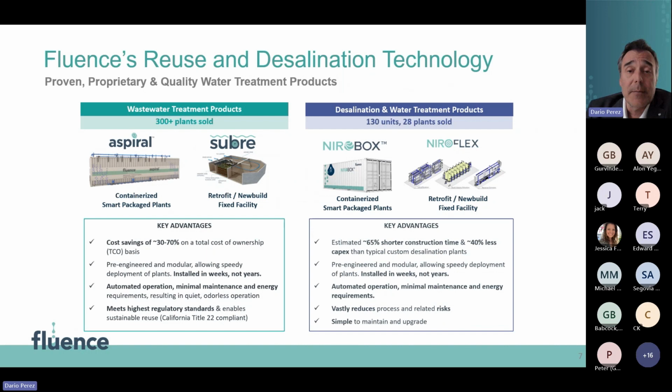We actually beat a record of starting one of these plants in 1 day in the island of Roatan in Honduras 2 weeks ago. So in that sense, it's a very, very quick deployment. And for the treatment of wastewater, we have two different types of products. One is the Aspiral, which is prefabricated plants inside 40-foot containers.